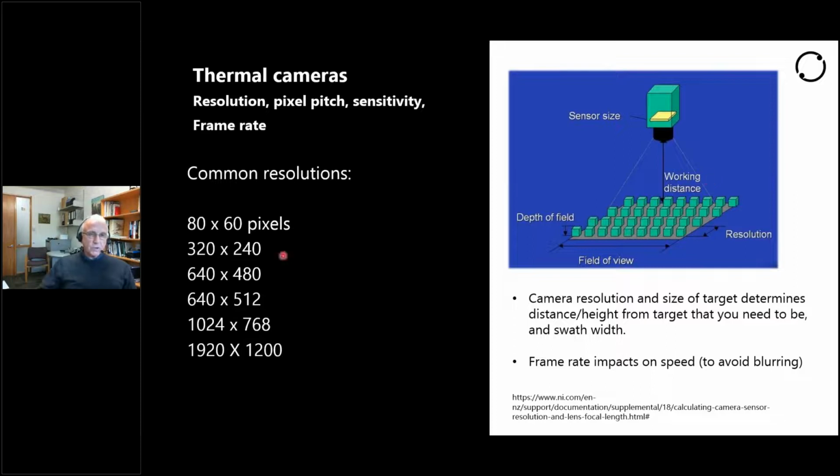The common resolutions that are available in commercial cameras can be as low as 80 by 60 pixels, which are really cheap thermal cameras, up to the highest ones that I'm aware of that are available commercially, and they're 1920 by 1200. So that's very high definition thermal cameras. And typically they come with a higher frame rate too. So the two frame rates that are generally available are 30 frames per second and 60 frames per second. So the higher the frame rate, the faster you can fly before you get blurring. So again, frame rate's critical in terms of thinking about what sort of speed you might fly at, so you don't get that blurring.